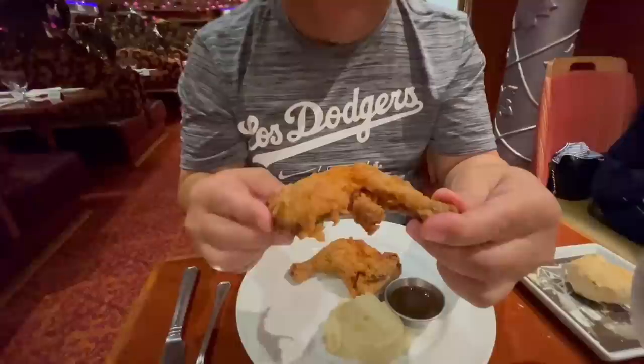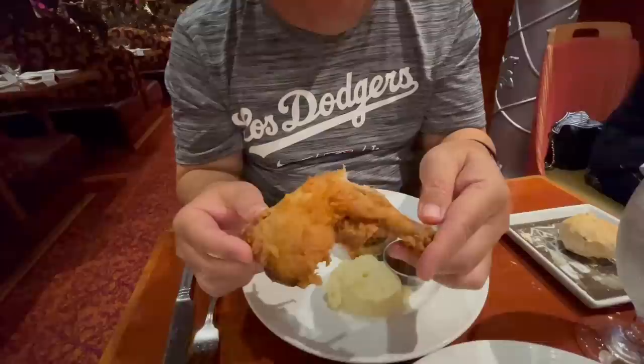First thing that pops in my head, supermarket fried chicken. I'm not saying that's bad. There's a place for it. I like supermarket fried chicken. If you're going on a picnic, get some of the chicken, potato salad, right? Not too much flavor in the seasoning of the batter. Very light, but it is crunchy.